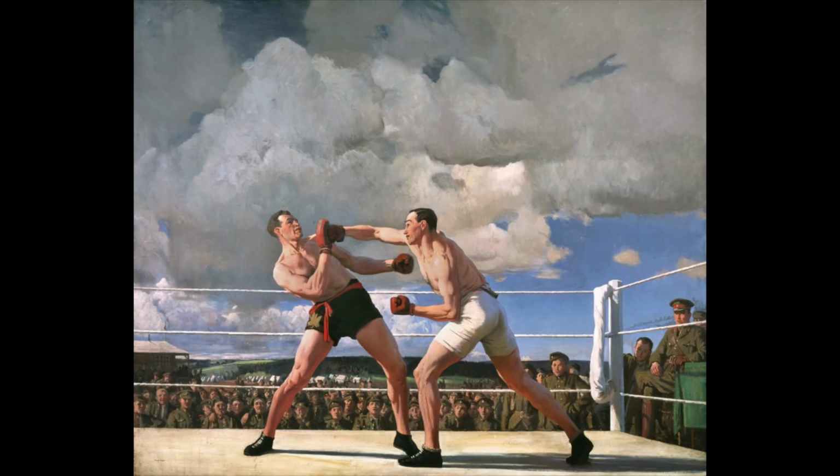Also, Knight received a $300 commission to paint a canvas for the Canadian Government War Record Office on the theme of physical training in a camp. This would be some of the first war-related work which became prevalent later in her life.